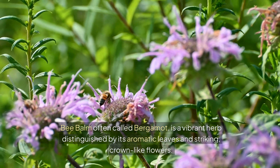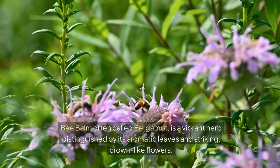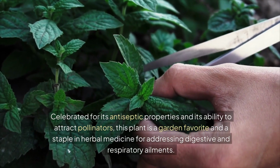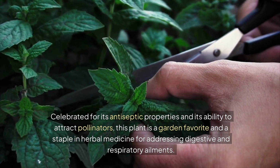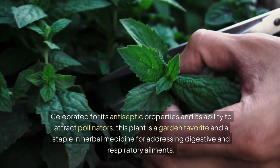Bee balm, often called bergamot, is a vibrant herb distinguished by its aromatic leaves and striking crown-like flowers. Celebrated for its antiseptic properties and its ability to attract pollinators, this plant is a garden favorite and a staple in herbal medicine for addressing digestive and respiratory ailments.